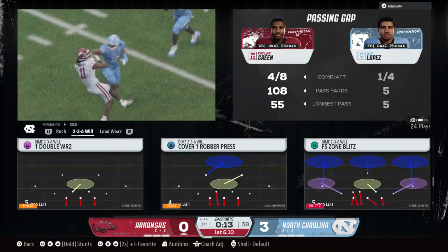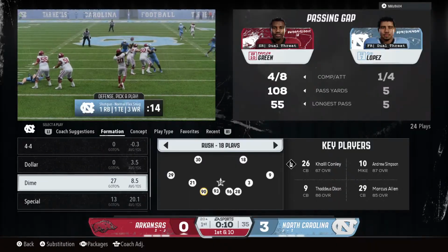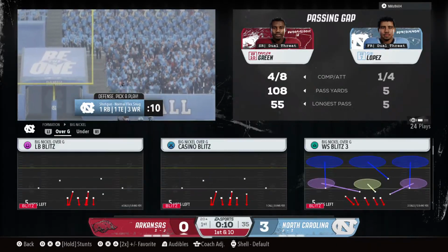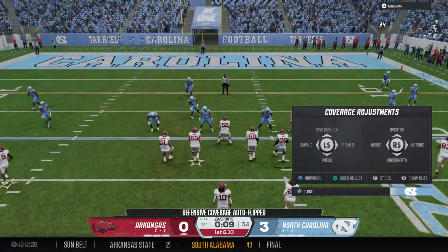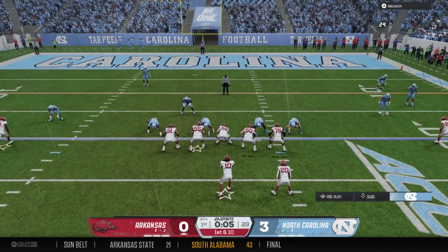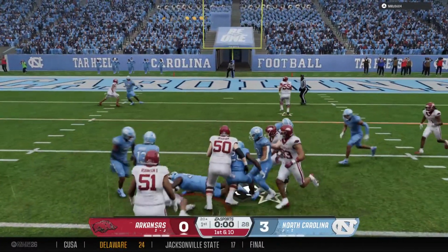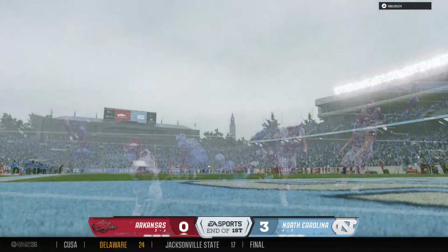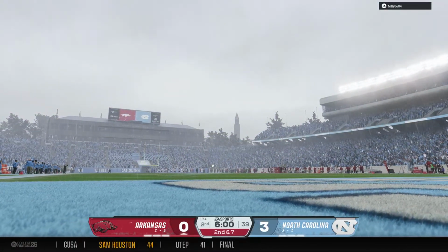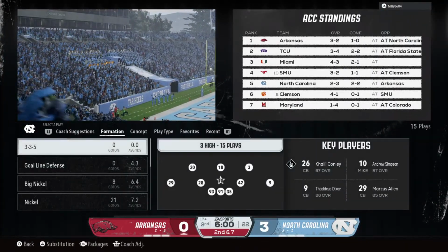And how about the big strike down the field? I love when offenses take shots down the field, try to make big plays. Now they're set up in the red zone. As they get set to snap it, just about to reach the end of the quarter. They'll run it from the gun. A very short pickup there, and that'll be the final play of the first quarter. North Carolina 3, Arkansas 0.